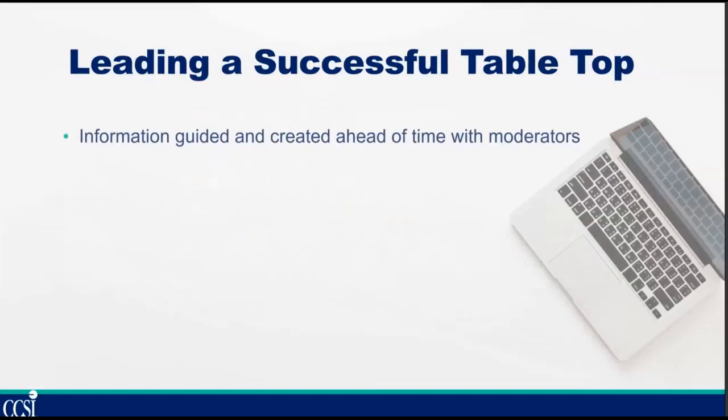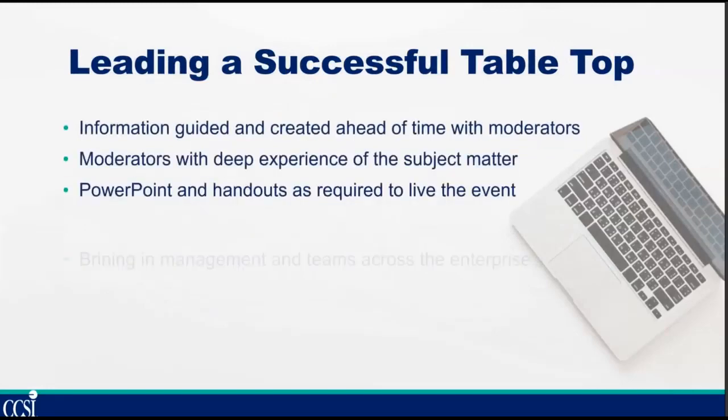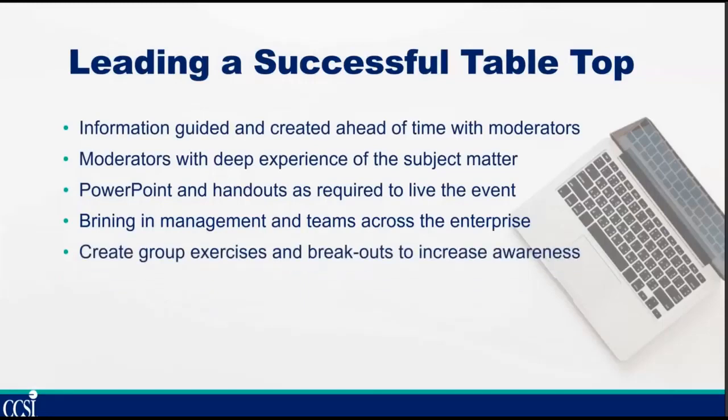So how do we lead a successful tabletop? I kind of touched on it a little bit before, but we like to gather as much information as possible. We don't have to do this. From my opinion, doing these in the past and being on the other side of the table, the more you can open up to the moderators, the better.